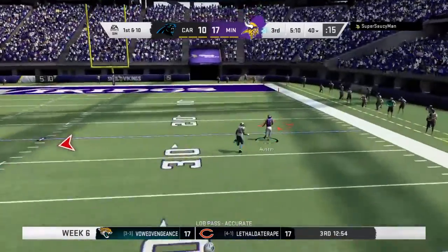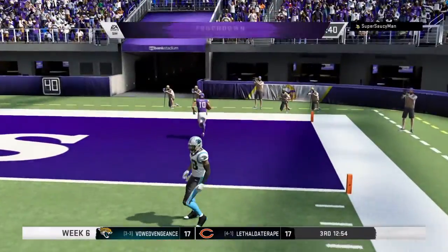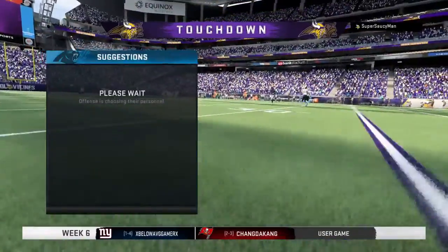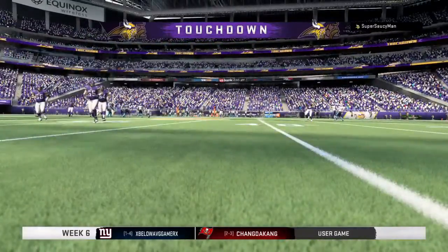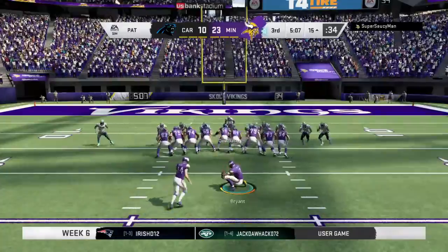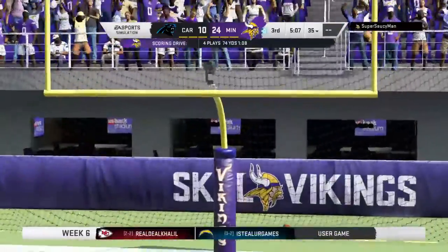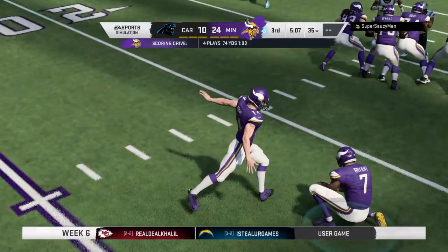Cousins on first down. He'll let it fly for Austin. That's caught inside the 20. Touchdown, Vikings. Tavon Austin. His first touchdown on the year. And the Vikings are going to widen that advantage. Extra point splits the uprights. And the lead now up to 14.